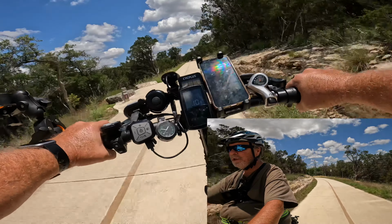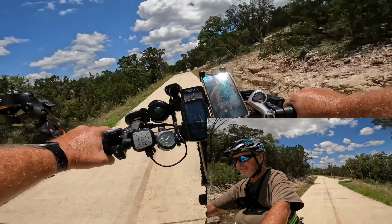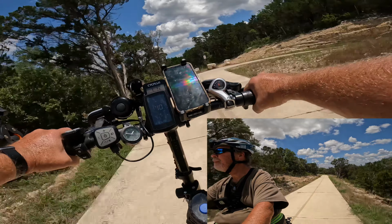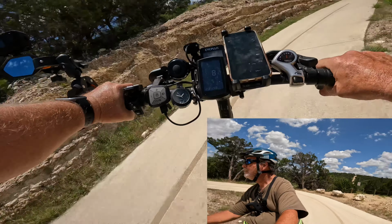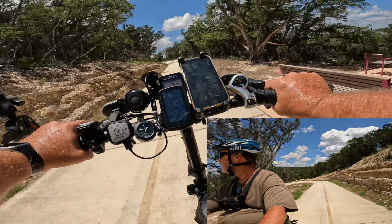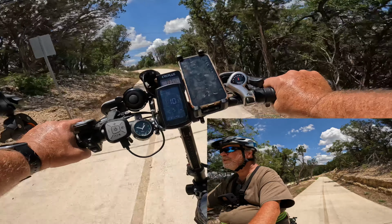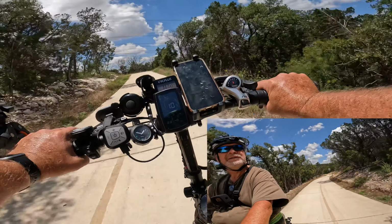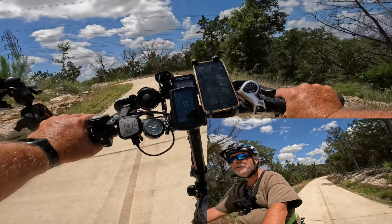So we're sitting at 13 miles, 56. Nice view. I believe that's part of the Dominion Country Club over there, off in the distance. Now this is a nice little trail this way.